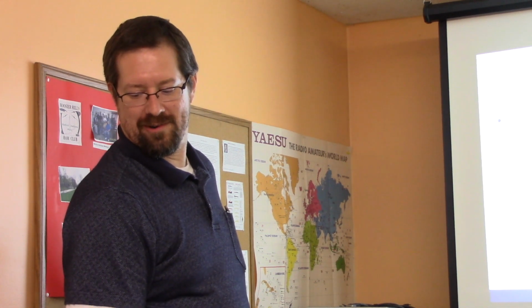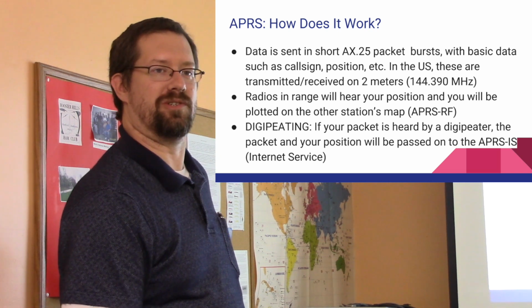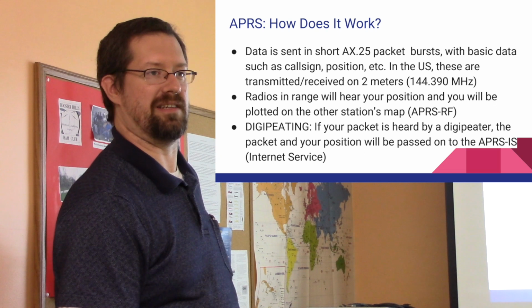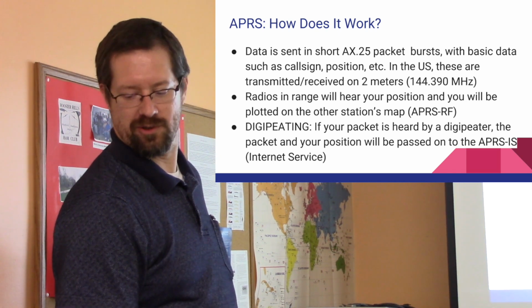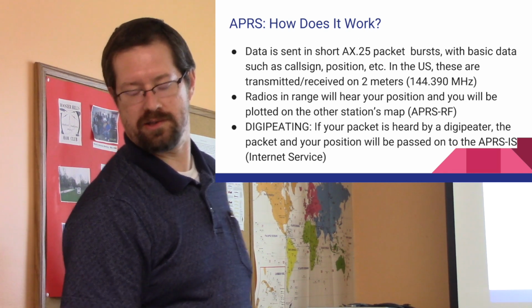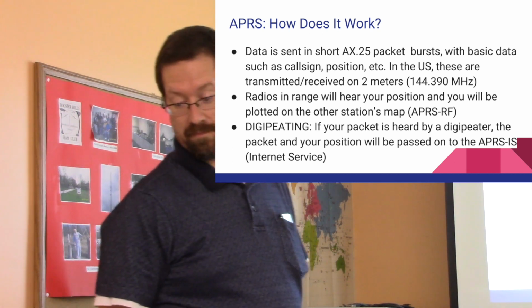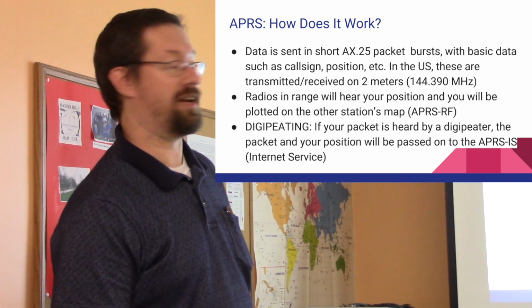How does it work? Well, it uses AX25 packets, which were super popular when packet radio was really big back in the 1980s and even the early 90s. And it still uses that technology, so to speak, to send its data. And it's generally on 2 meters. There are APRS frequencies on other bands, but that's where you're usually going to find it. In the US, that frequency is 144.39 on 2 meters.